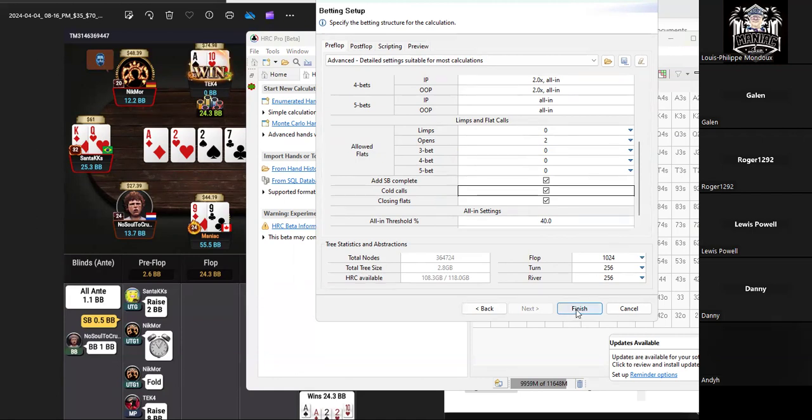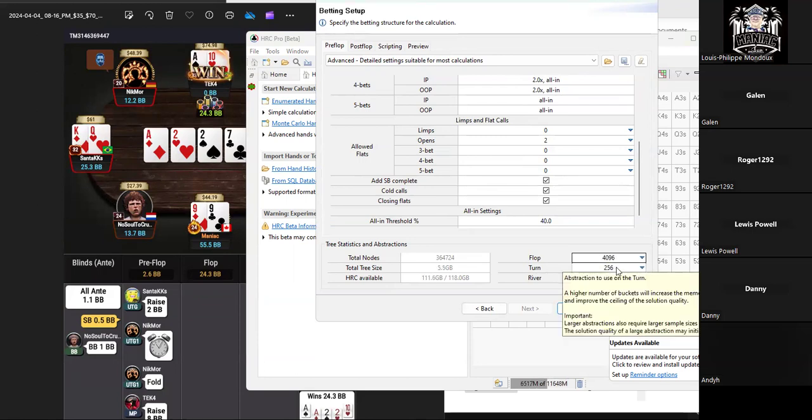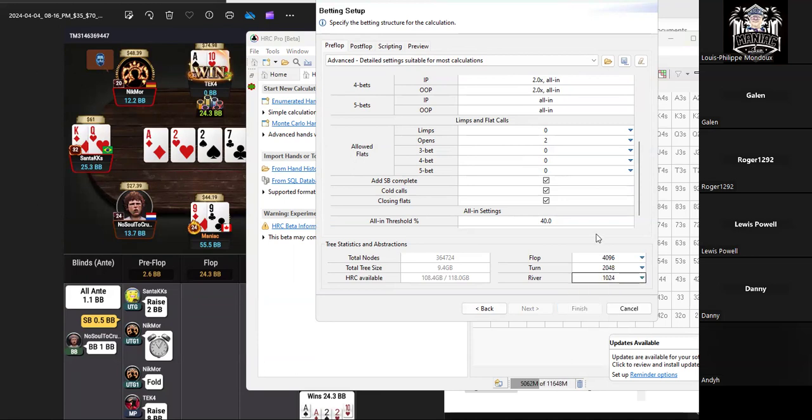That's probably what I would click. Go with three. Yeah, I don't know if you're gonna need the tree to blow up. It's gonna be huge. The one you got, when you have opens for two selected, that allows for flats, I'm pretty sure. Yeah, no, that allows two flats.